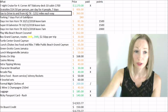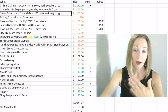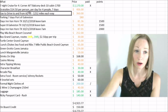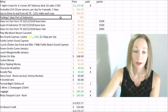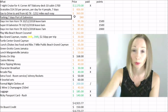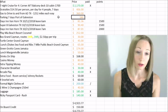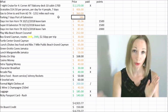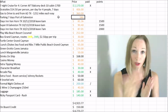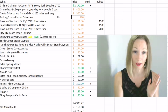From Arizona to Texas, it's going to be 1,252 miles one way, and back. We're estimating our gas will be about $360. We will be parking at the Port of Galveston for 7 days. If we prepay, we get a little bit of a discount, so it'll be $80. Originally, Ricky and I were going to take turns driving, so we were going to drive straight through. Basically, I was going to drive for about 9 hours, and then he was going to drive for about 9 hours and just do it straight through because we've done treks like that before.